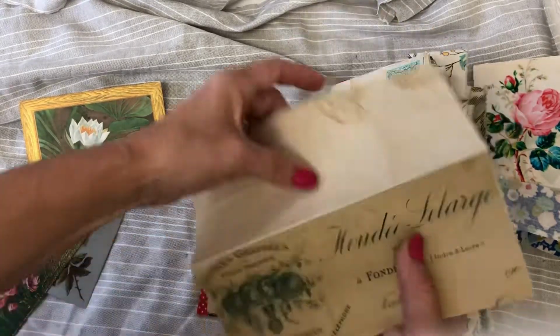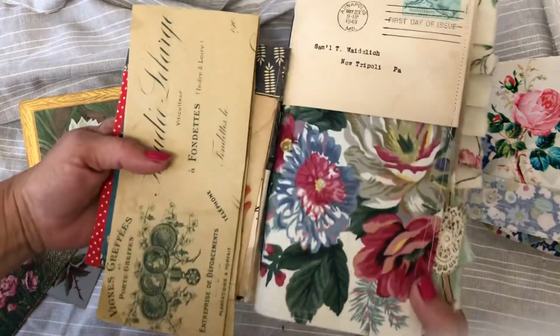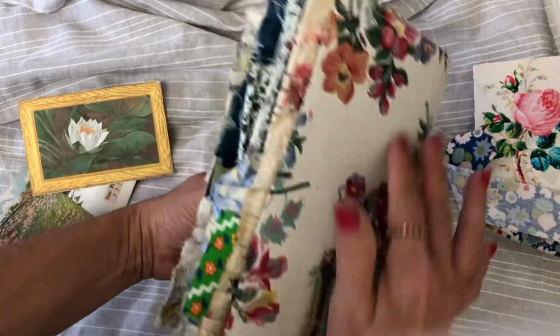Okay, let's get to it. I had so much fun making this journal. And like I said, this is some vintage Ralph Lauren fabric that I absolutely love.